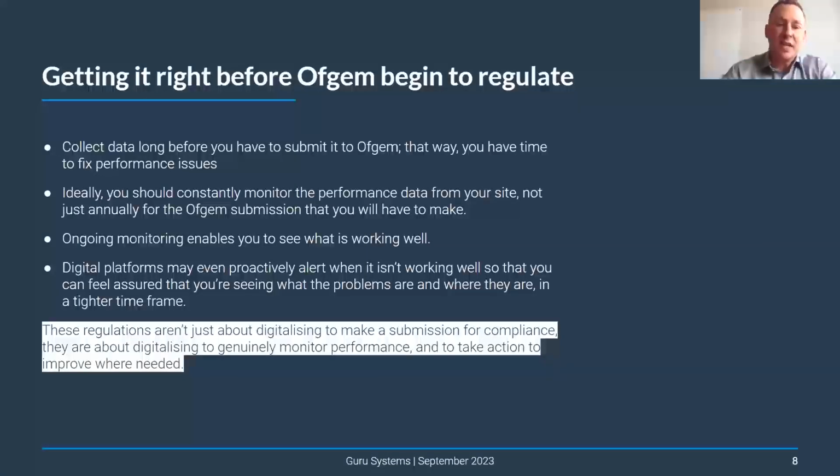You need to be collecting data before you have to submit it to Ofgem. And this comes back to that point I was making earlier about digitalization, the automation of filtering the data that's submitted via the digital platform at Ofgem. You need to be submitting data that shows that your systems are compliant. And that means that you need to be looking at the performance issues on your networks. Okay, on your existing networks, maybe there's a window where there's going to be a grace period and they don't have to be perfect on day one. But the sooner you start getting the data out of your sites and looking at that data through the energy performance lens, the better, because where you've got to get to is using your own.